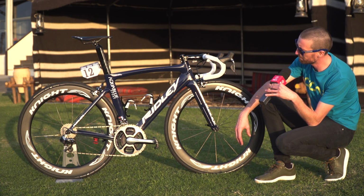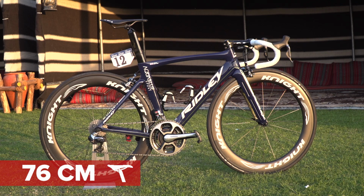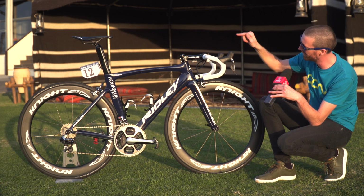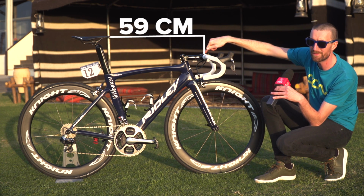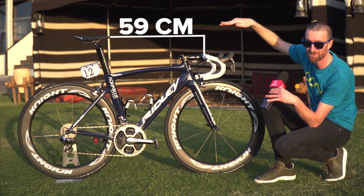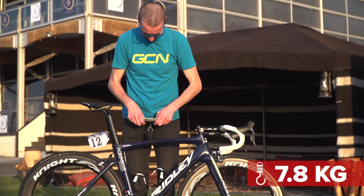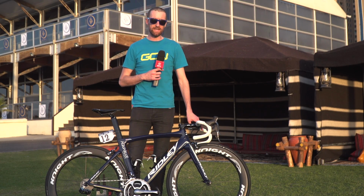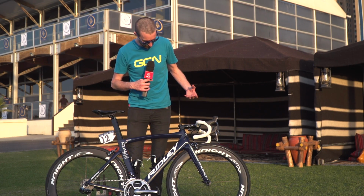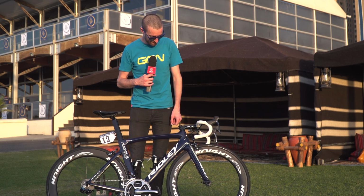What have I missed out? Nothing, I don't think. I did some measurements earlier and he's got a 76cm saddle height from the centre of the cranks there to roughly where he sits on the saddle, and the distance from the tip of the saddle to the centre of the bars here is 59cm, but that is horizontally. I haven't even taken into account the very large drop. 7.8 kilograms, so exactly 1 kilo over the current UCI minimum weight limit. Although they will be able to reduce the weight of this bike should they need to do so for hillier stages later in the season by using some shallower depth wheels.